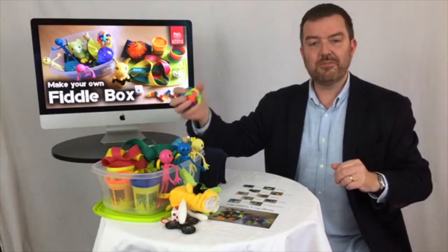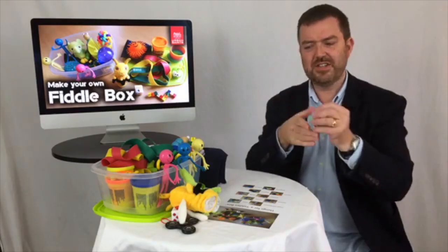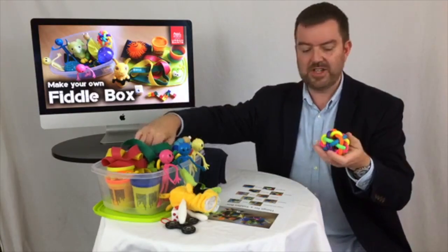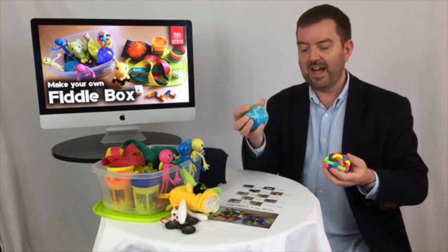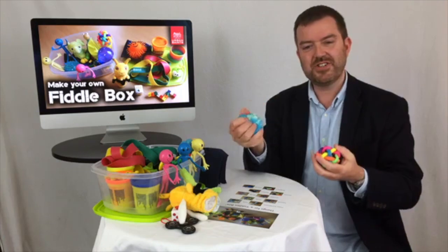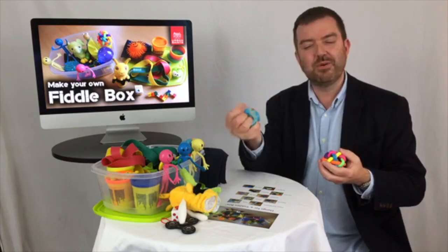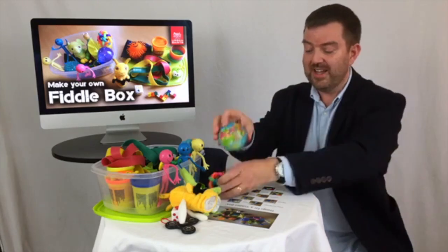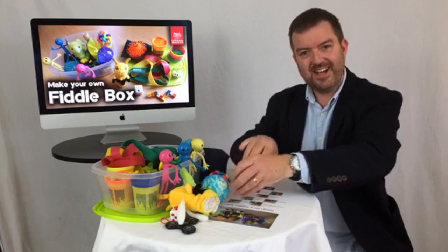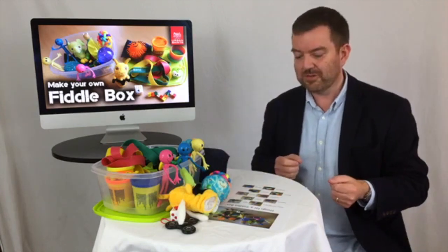Other children or young people might like something they can squeeze. So something that's squeezy, a squeezy toy like this. Or a soft foam ball. These work really well as just a stress releaser. Do you remember the squeeze balls from a few years ago? It's the same idea, just something you can squeeze and hold. They make great stress releasing additions to your Fiddles Box.